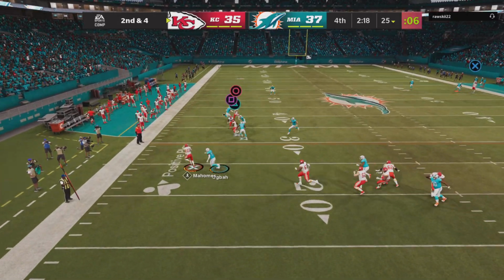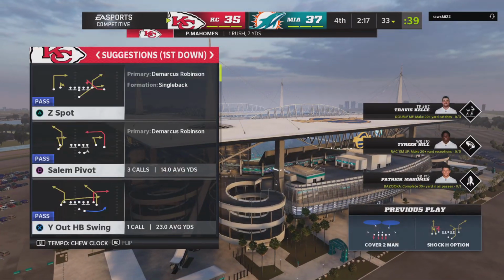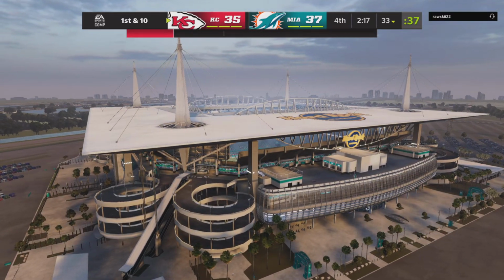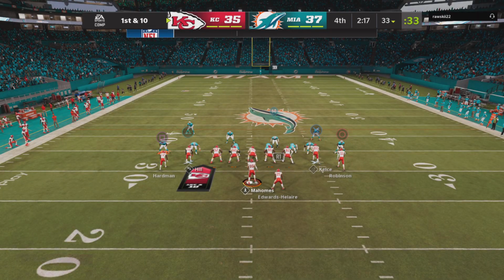Buying time to his left. And he'll be out of bounds across the 30-yard line. Nowhere to go downfield, but he's able to get out of bounds and stop the clock here with a first down.